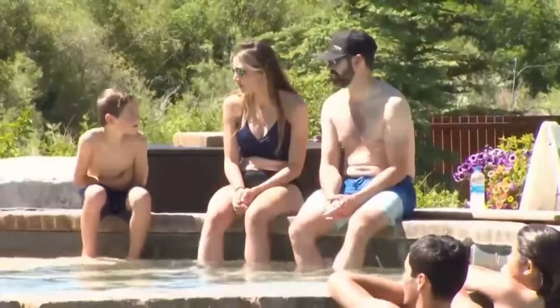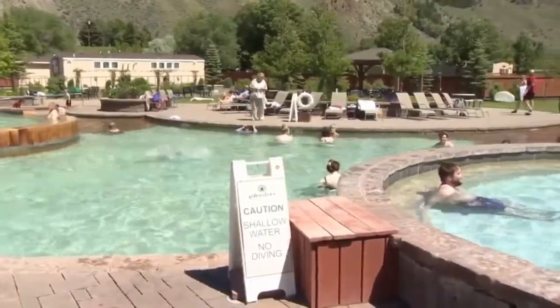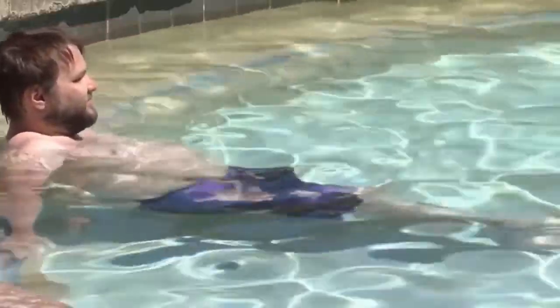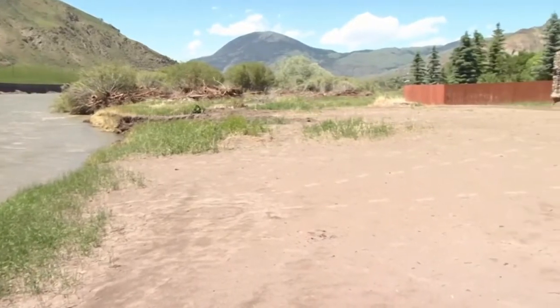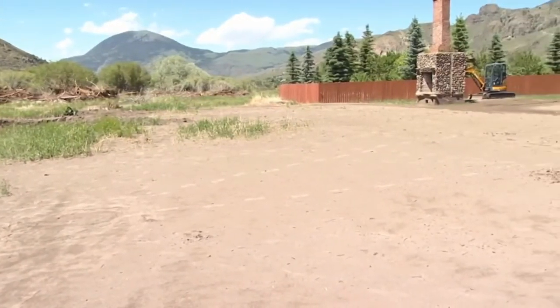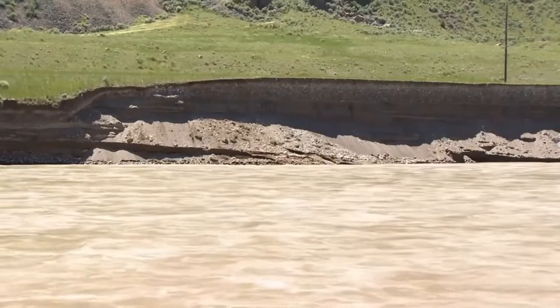Right now, it only costs $10 for adults to soak in the springs all day. And that's not the only way they're trying to help the community. Mother Nature left us an amazing beach that we didn't have before. So now we are partnering with 2 different raft companies from Gardner because their landing spot was washed away.